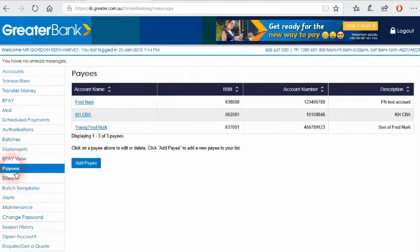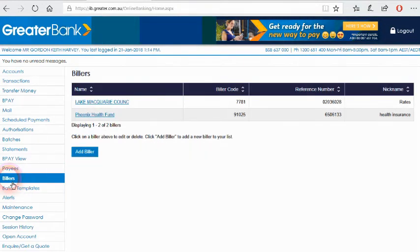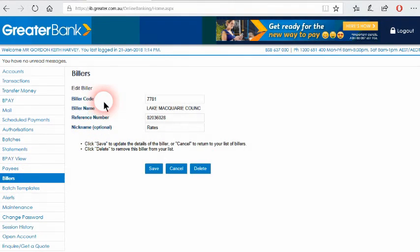Payees are a saved detail about accounts that you regularly transfer money to. These might be friends, relatives or businesses. Billers are a saved list of organisations that you pay using the BPay facility. More and more organisations are using BPay. BPay is free to use to transfer money. Just make sure to get the BPay numbers right.